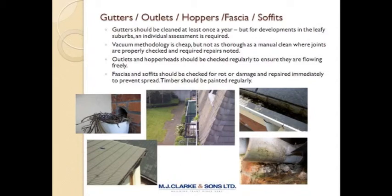A good practice would say twice a year. Probably once a year would be enough in most areas. But again, there's one particular development that we look after, and there's pine trees, and the needles from the pines literally block up the gutters, and they're cleaned out every 3 months. But other ones, once a year would be more than sufficient.